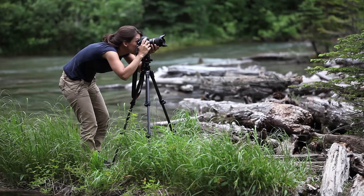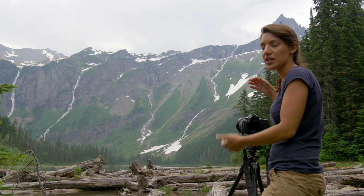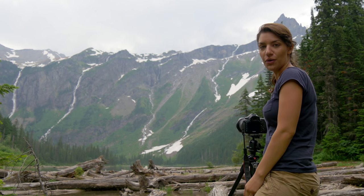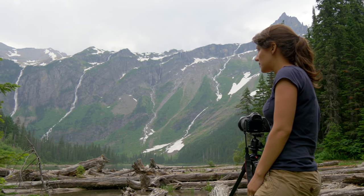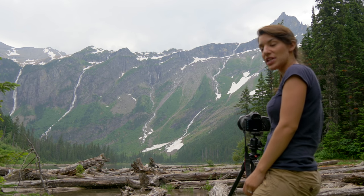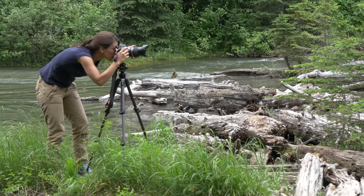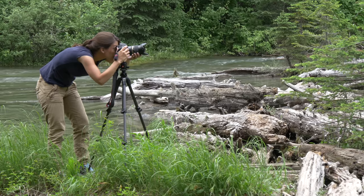This spot is beautiful, and I want some of the foreground in as well as the background in focus. So I'm going to put my aperture as high as it will go, which is 22. Have a slower shutter speed so I have more light, and I'm also shooting in HDR because I don't have a perfect sky today, but I think that if I do some HDR work, I'll be able to bring up the detail in these cloudy skies.